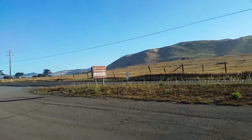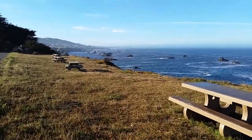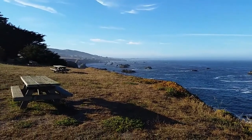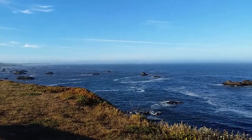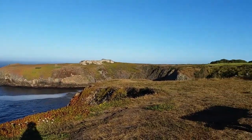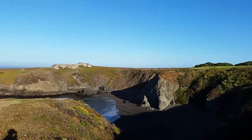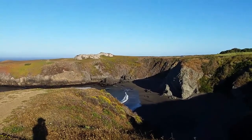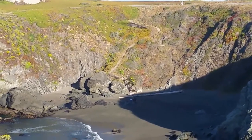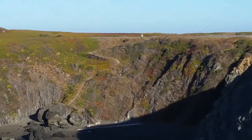Okay, we're pulling into Duncan's Cove. We're gonna check this one out. Here we have a few more of those benches where you can sit and relax or have a picnic. And here is the view. The ocean seems a little tamer right here. This is an interesting little beach. I imagine it gets covered at high tide, but way over there, there are some steps that go down to the beach. And looks like the steps are at the end of a trail. Boy, that'd be a nice trail to take one of these days.